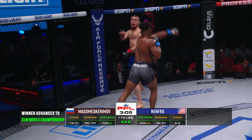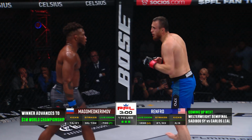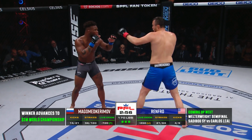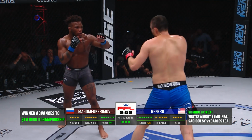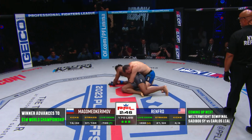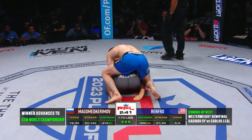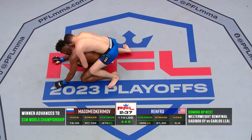RENFRO hunting down MAGOMEDKERIMOV. Maga circling around the outside. Now RENFRO coming forward, hands down. He's built confidence, but can he put meaningful offense behind it? There's the level change. Maga drags RENFRO down. I think at this point, even RENFRO knows that he needs a finish. Half a round to go.